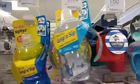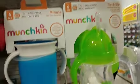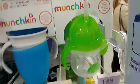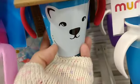Oh, and then here are the baby bottles. Start from the top. We've got these because these are the cheapest ones. This one's got a straw, look. Timothy does well with a straw. I like these because they don't spill. They can hold them and they don't spill out.